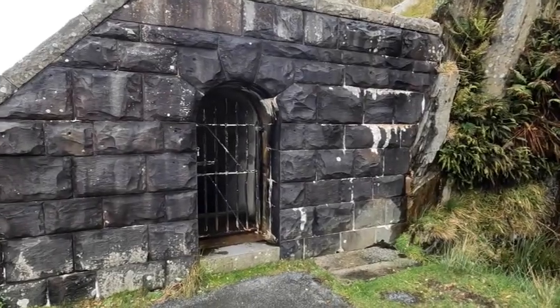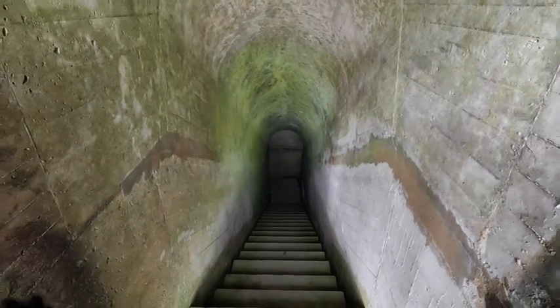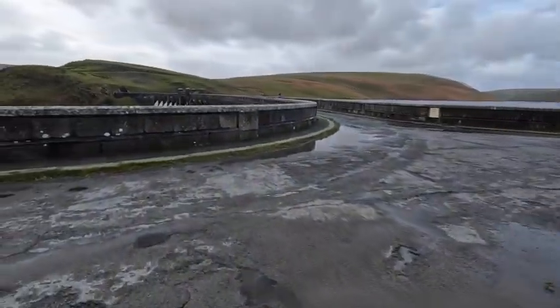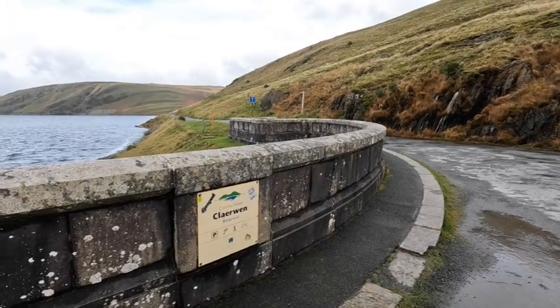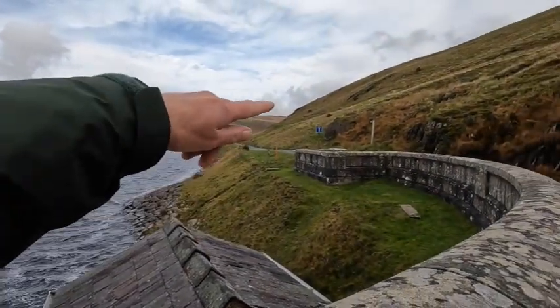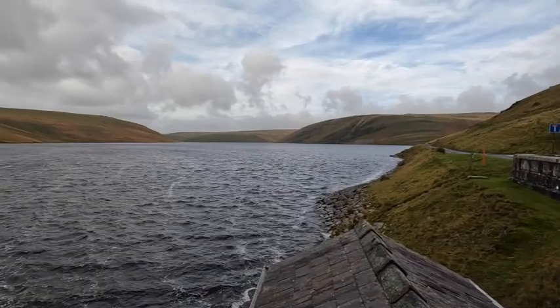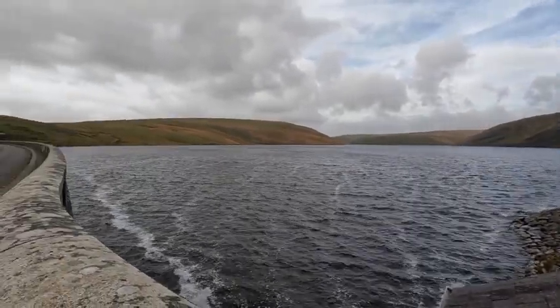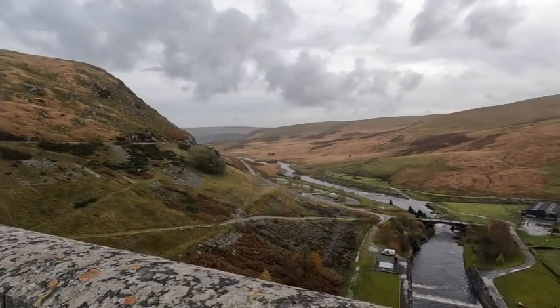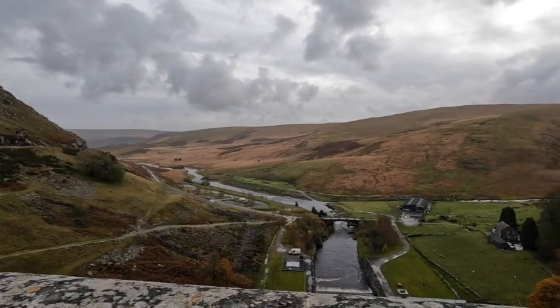So here's the maintenance entrance for the Claerwen Dam. Unfortunately, I can't get in. It's a shame, isn't it? I'd love to have a look down there. Behind the dam is the Claerwen Reservoir, and I've walked up there in the past, up the path. Goes back a long way, a long way. Hell of a view from up here. You can see my car down there. Another car pulling in now next to me.